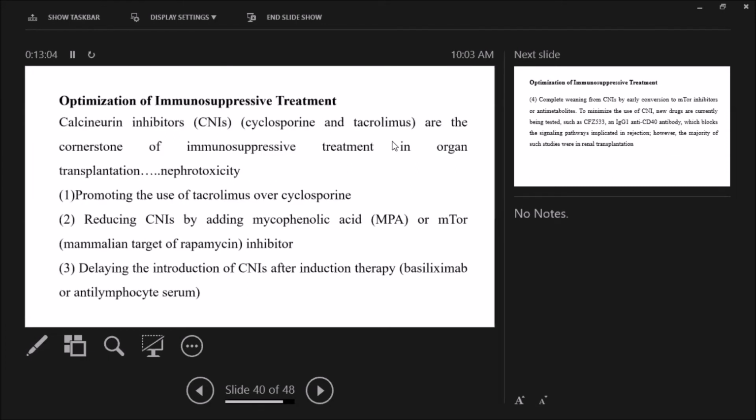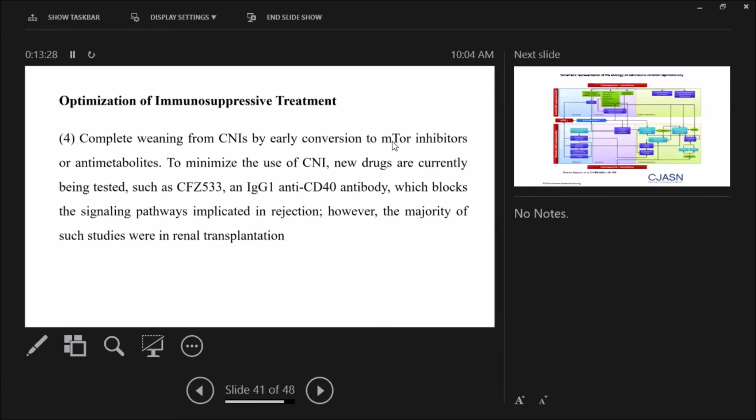Post-liver transplantation and modulation of immunosuppressive drugs: CNIs, cyclosporine and tacrolimus, are the cornerstone and mostly responsible for nephrotoxicity. So the maneuver is to promote the use of tacrolimus over cyclosporine, reducing CNI by adding mycophenolic acid or mTOR inhibitors, delaying introduction of CNI after induction therapy, or complete weaning from CNI by early conversion to sirolimus.